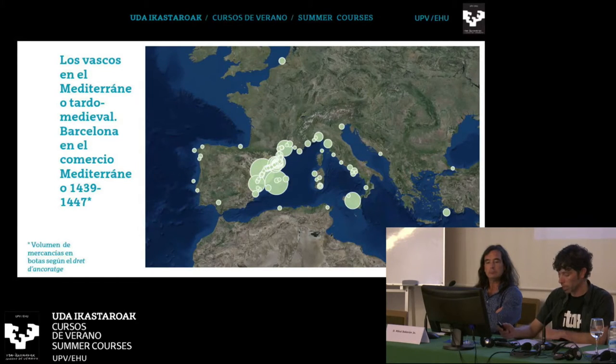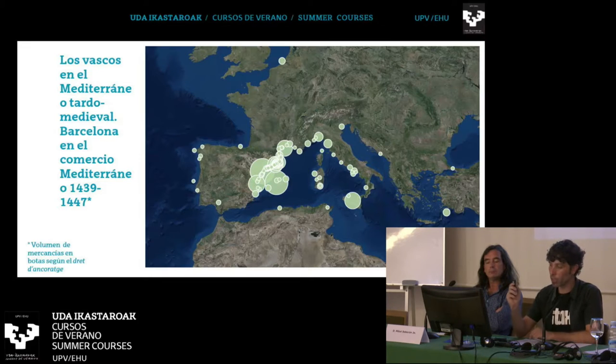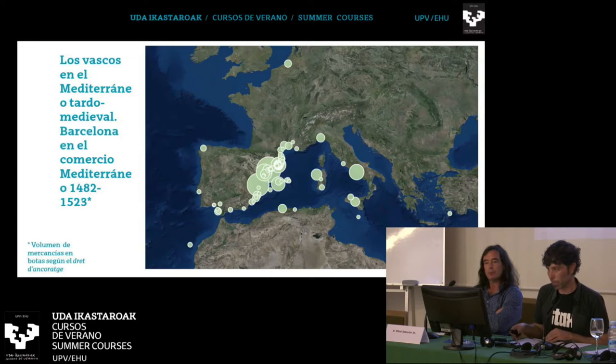So looking at the total volume of cargo in and out of Barcelona between 1439 and 1447, we understand then that Basque ships specialized in the best niche, which is the Western Mediterranean. You see how the yellow marks travel downwards up on the screen. Oh, that's again the same explanation. Is it Basque ships changing their territory? Not really. It's just that Basque ships adapted to the market that had changed. The market had moved further down south.